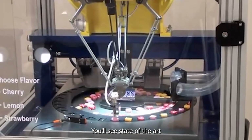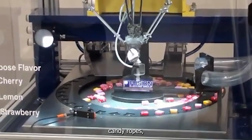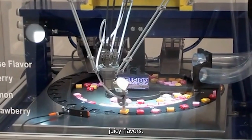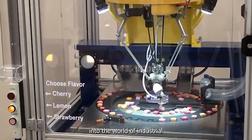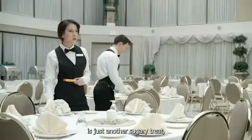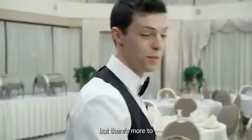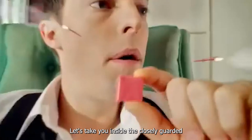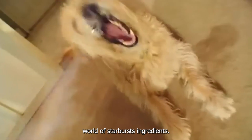You'll see state-of-the-art extruders creating perfect candy ropes and learn the secrets behind those unexplainably juicy flavors. Get ready for a sweet journey into the world of industrial candy making. You might think Starburst is just another sugary treat, but there's more to these fruity chews than meets the eye. Let's take you inside the closely guarded world of Starburst's ingredients.